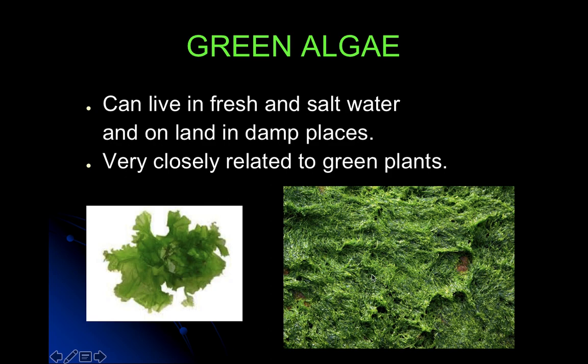Green algae you've probably seen, and when I was growing up, we had a pond, and we always called this pond scum. Well, that's what green algae is, and you find it in both fresh and salt water. You can also find it in just really damp, kind of swampy places. Now, this used to be considered a plant until they realized that it did not have all of the characteristics to allow it to be in the plant kingdom. So now they have grouped this in the kingdom Protista, but it is a multicellular green algae.